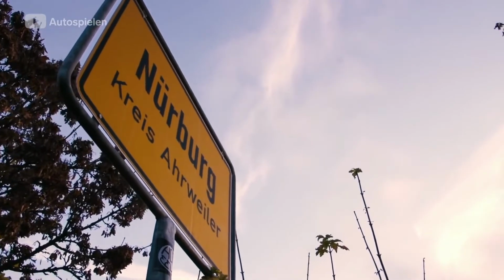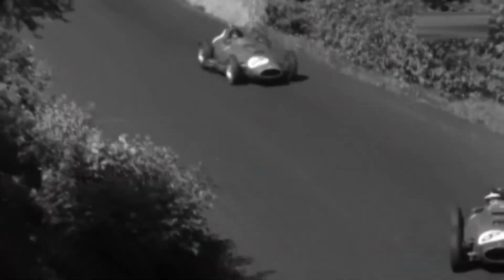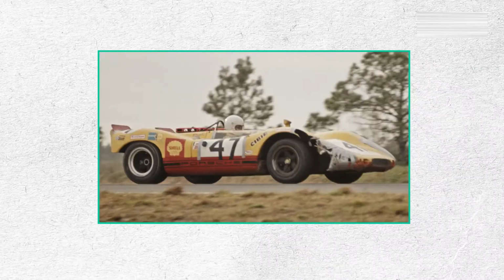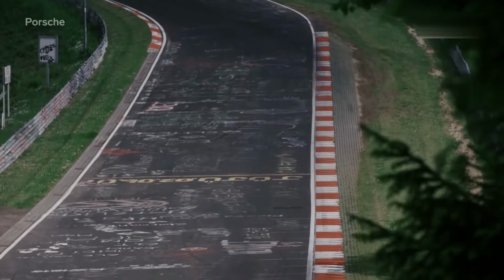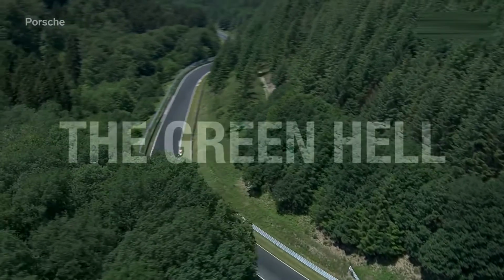town of Nürburg, Germany. Since its construction in 1927, the ring has tragically claimed the lives of just under 70 motorsport heroes. Legendary Formula One driver Jackie Stewart famously crowned the track the Green Hell, a nickname it holds to this day. But just what makes the Nürburgring so brutal?